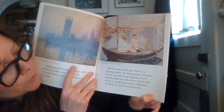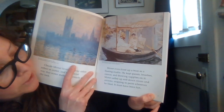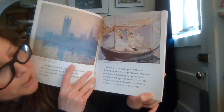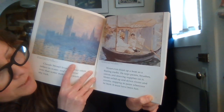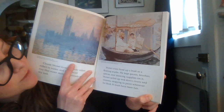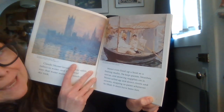Monet even fixed up a boat as a floating studio. He kept paints, brushes, canvases, and drawing supplies on it. Monet sailed up and down rivers and streams, stopping to paint wherever he liked. It must have been fun. This is called Monet in His Floating Studio at Argenteuil by Manet.